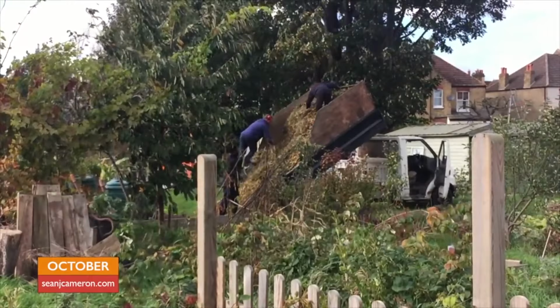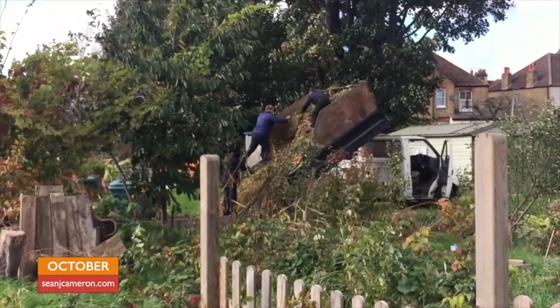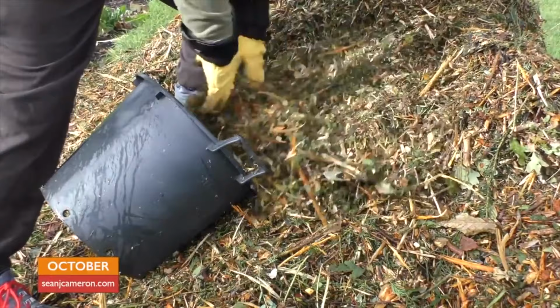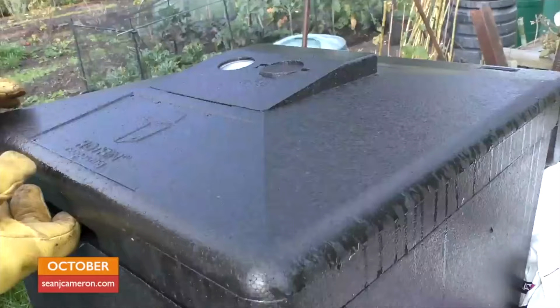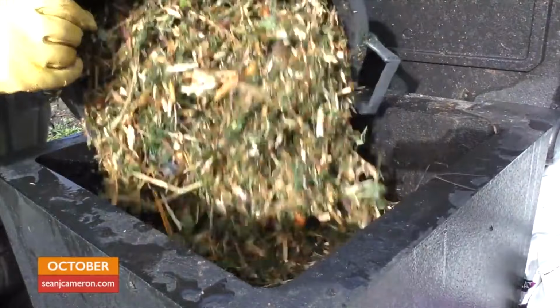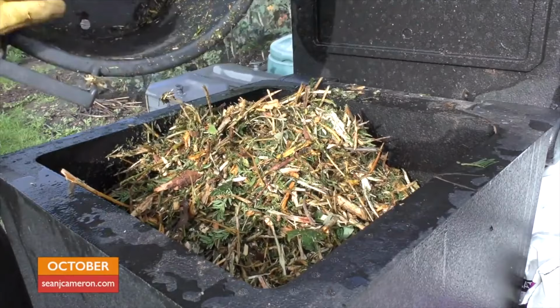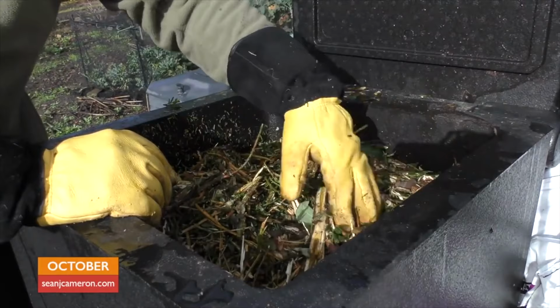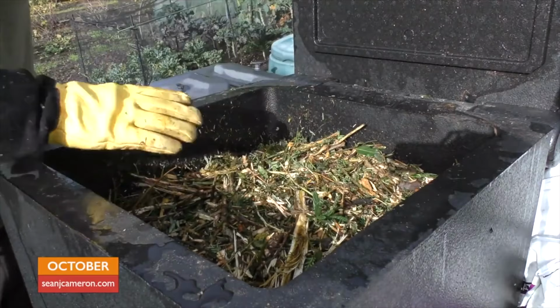Yesterday, one of the local gardeners here had some trees cut down in their garden. So I managed to persuade the workers to drop some of the wood chips onto our communal plot. So I'm going to have some this morning and put it into my hot composter just to get the temperature up a bit. Soon get the heat up. If you've got a hot composter and it ever gets cold, just put a little bucket of chippings on top. Guarantee that temperature will be really high in the next few days.